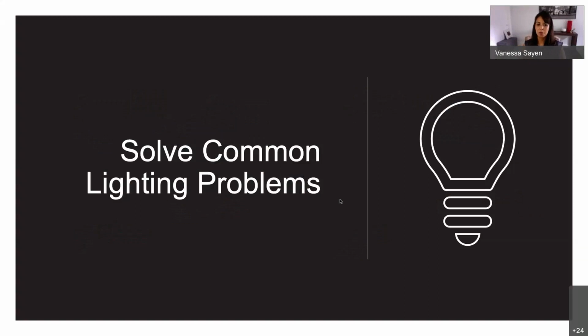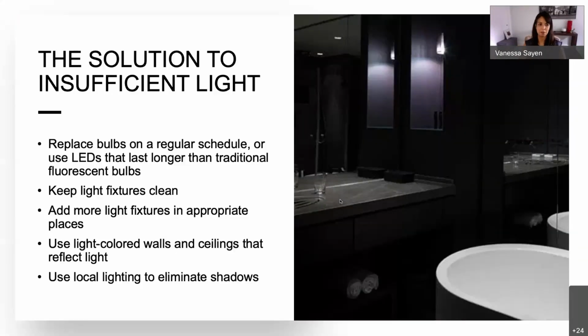So how are we going to solve some of the common lighting problems? We're going to go through this. I'm sure a lot of you know, based on what we use already with you and your knowledge, but to fix insufficient light, first make sure that the bulbs aren't burned out and the LEDs are at full light brightness. As we know, LEDs last longer than bulbs, so you don't need to replace them as frequently. Also keep the light fixtures clean. That's super important, so they can shine through and give us the max output.